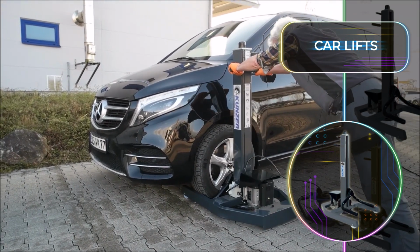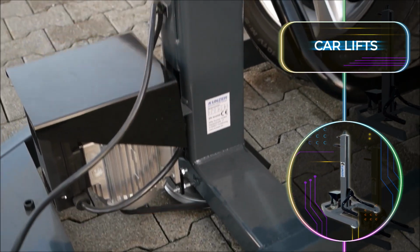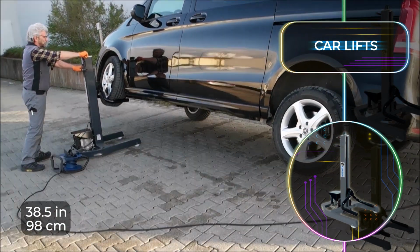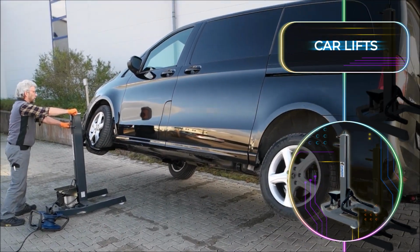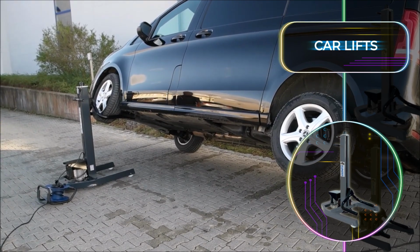Next up is the Kunzer RH2500, and this model can hoist loads up to a height of 38.5 inches or 98 centimeters, but can also lift the car up by its front wheels, so you never have to move the car around.